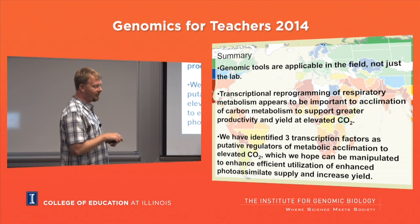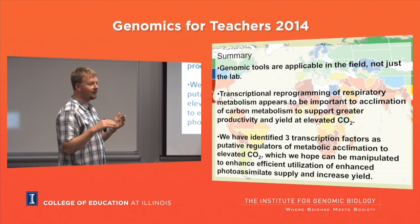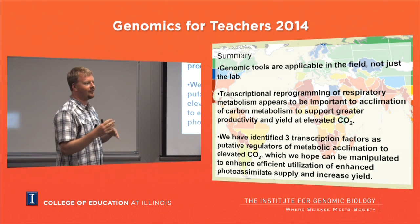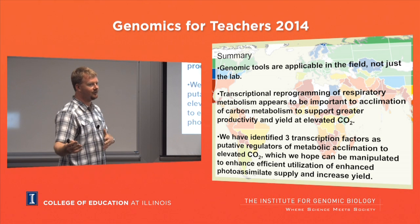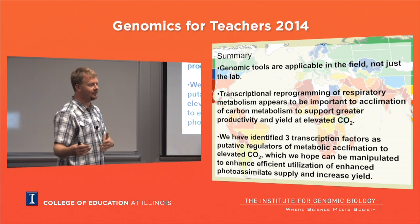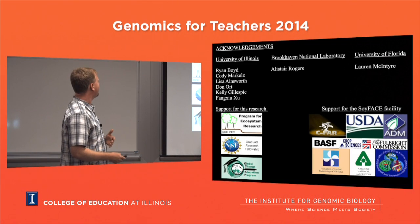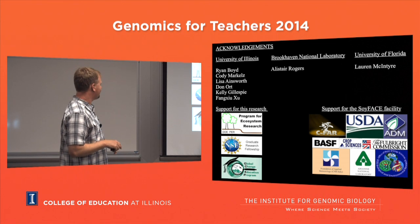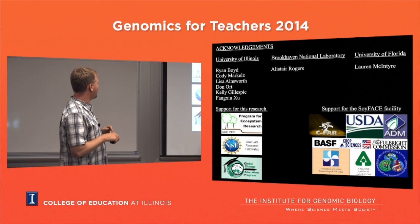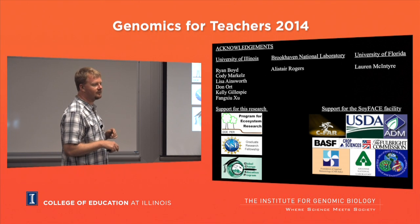And we think now we're starting to get to the point where we understand, or we have a list of candidates for, what some of the switches might be that turn that response on and off. And if we can manipulate that, we could potentially produce plants that do better in high CO2. And that's really it. I'm talking about it, but a whole list of people were involved in actually doing that work, and it was funded by the Department of Energy and the National Science Foundation primarily.